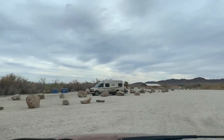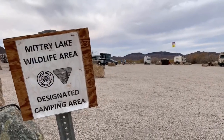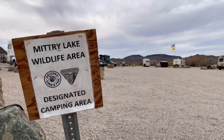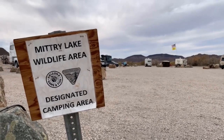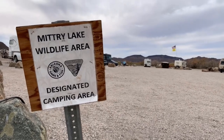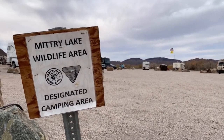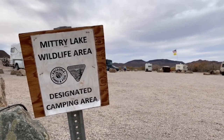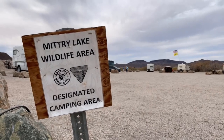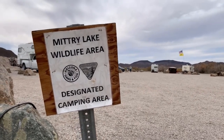Designated camping area here. I don't remember this area from several years ago. Yeah, this is why we do these campsite recons for free camping. You never know what you're gonna find. What a treat. Mitre Lake Wildlife Area. Looks like it's jointly managed by Arizona Game and Fish and the U.S. Department of Interior Bureau of Land Management. Designated camping area.